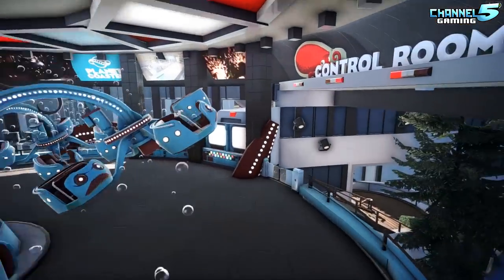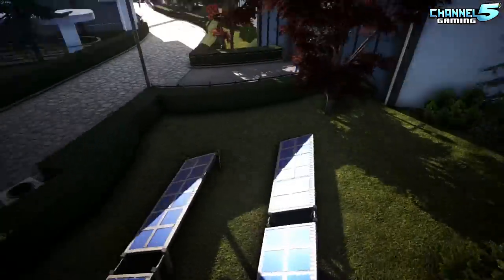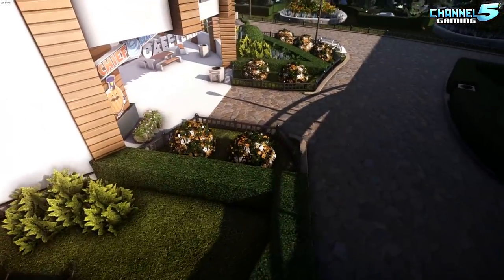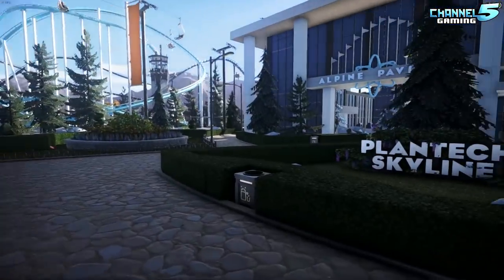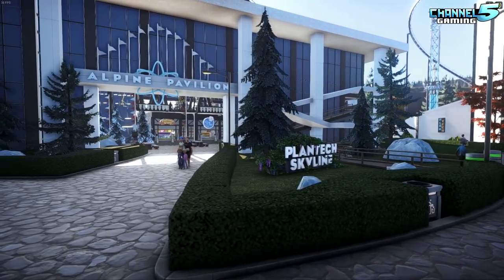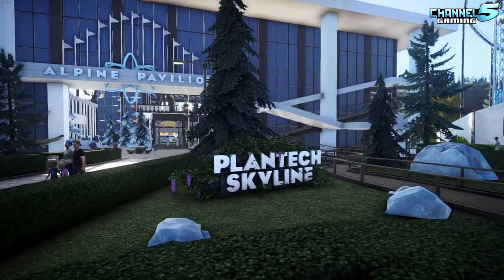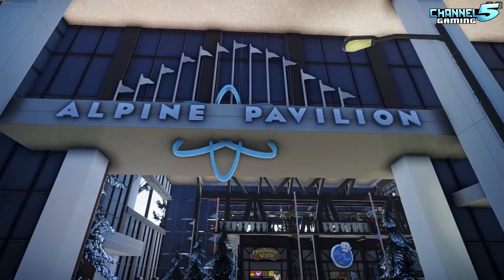This is awesome. Look, we even have solar panels here charging all the rides. Floral foliage all looks good. A little bin put in the hedges there. Plantech Skyline. I want to go to the Skyline. What's in here? The Alpine Pavilion.